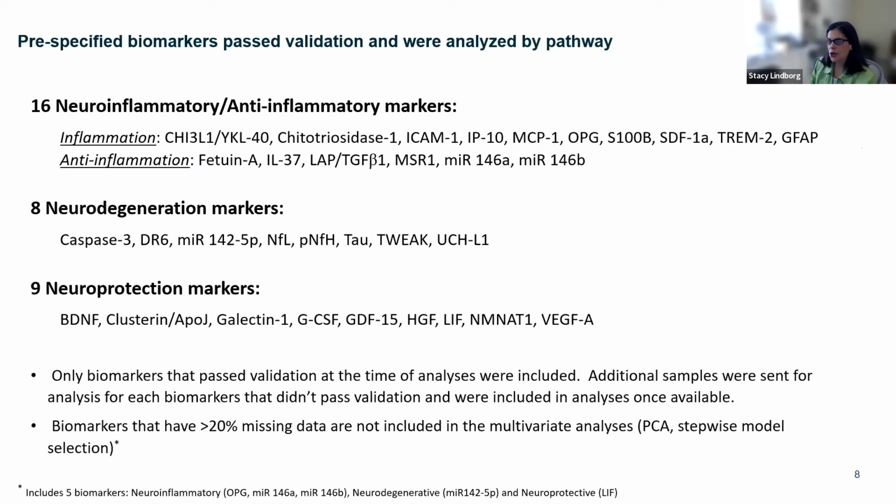So we analyzed a total of 33 biomarkers in this study that were grouped into neuroinflammation, neurodegeneration, and neuroprotection. And given the limited time I have today, the individual biomarker graphs that I'll share with you are really illustrative of the effects that we've observed across the trial. And we're in the process of writing a manuscript which will provide a comprehensive view and cover everything that was collected.